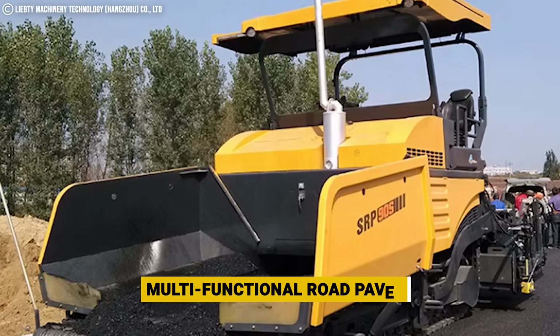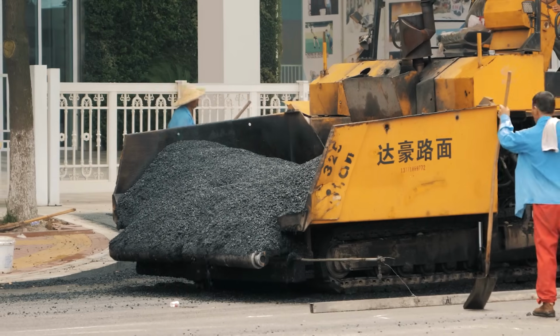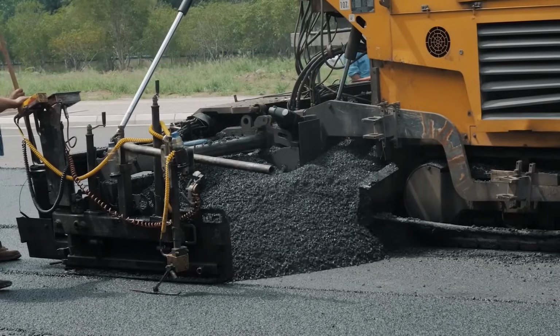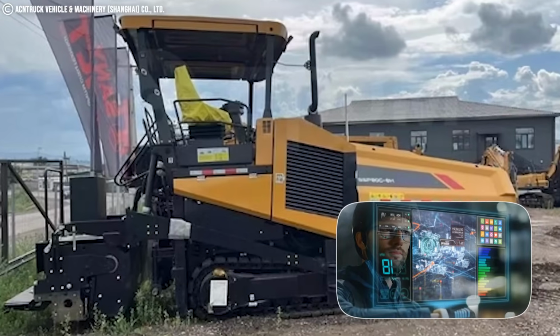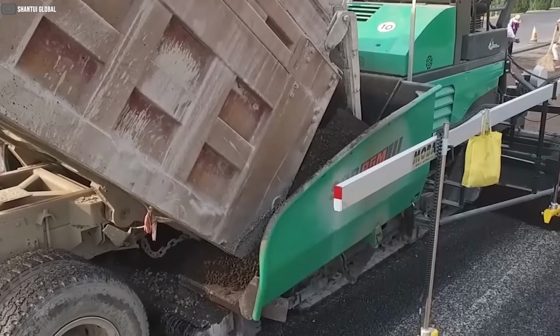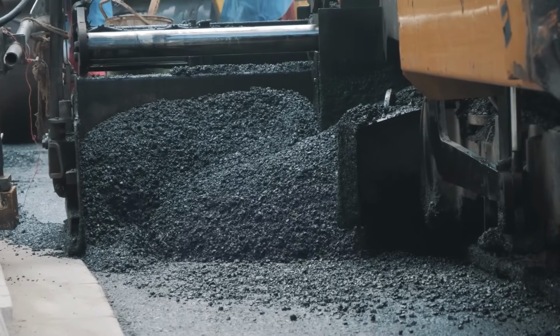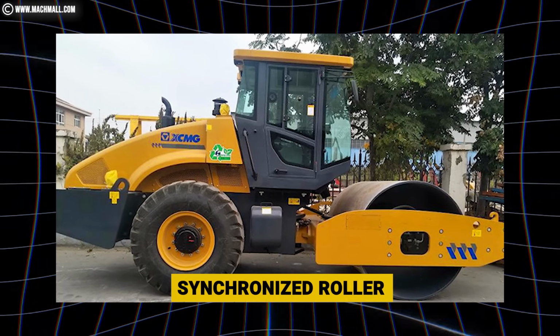Take the multifunctional road paver, for instance. This machine does not just lay asphalt, it ensures that the road surface is perfectly even, durable, and ready for use almost immediately. Equipped with advanced sensors and GPS technology, these machines can adapt to environmental conditions, ensuring flawless execution regardless of terrain.